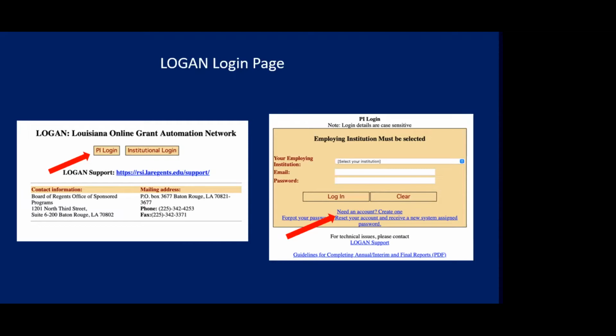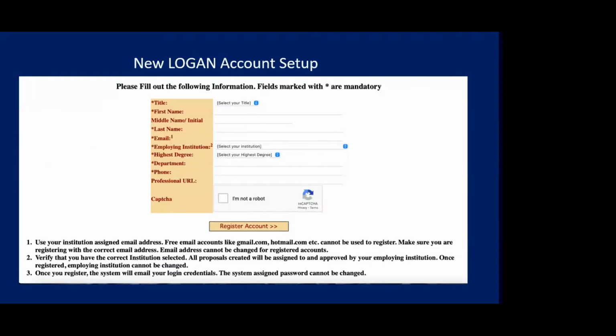If you need to create your account in Logan, it's going to take you to this screen. And in here, it's your basic information. All of the lines here that have an asterisk must be completed in order to get your profile created. You have to use your institution's email address. Any of your other Gmails or Hotmails cannot be used to register because it does tie you to your institution.